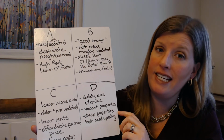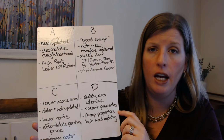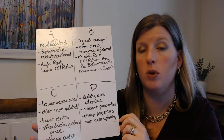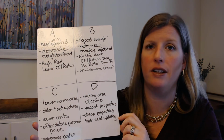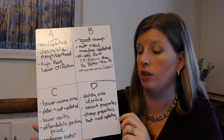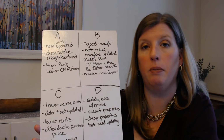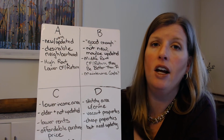Now the thing with these D areas is that there will be properties that you can get super cheap. And so if you have some sort of expertise with fixing up, contracting, flipping, stuff like that, there is the potential that you could update some of these really derelict properties and rent them out and make money. But consider the area. You're never going to have a super high rent or anything like that.